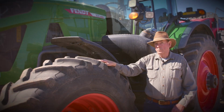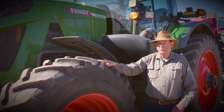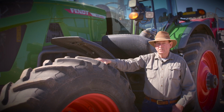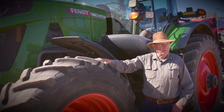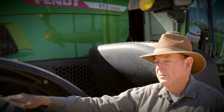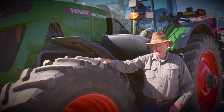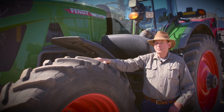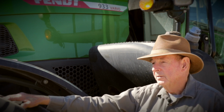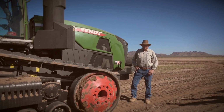The conditions that we operate in, the ambient temperatures can be as high as 120 to 122 degrees. The cab cooling system is really incomparable. It's really wonderful. But I have had the opportunity to run some of the competitive tractors, and they're all really nice. The Fendt is, I think, the Cadillac.